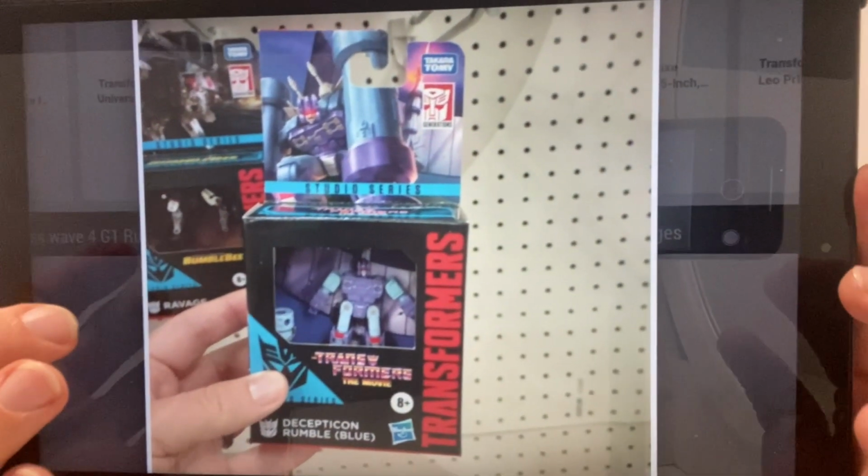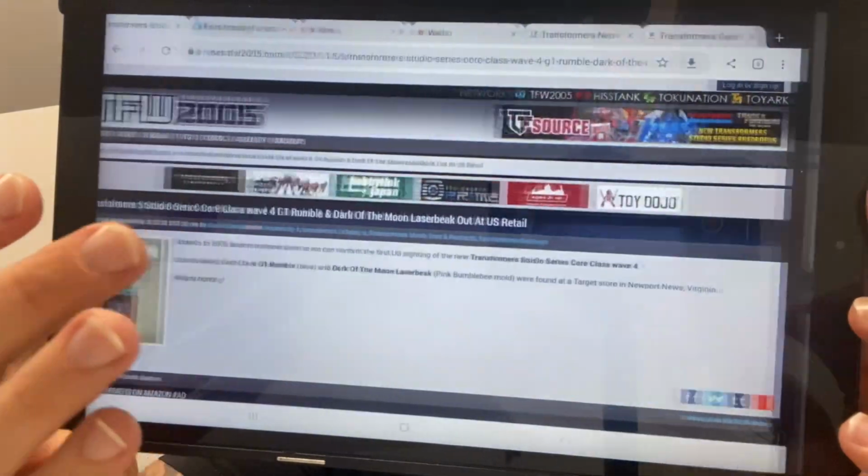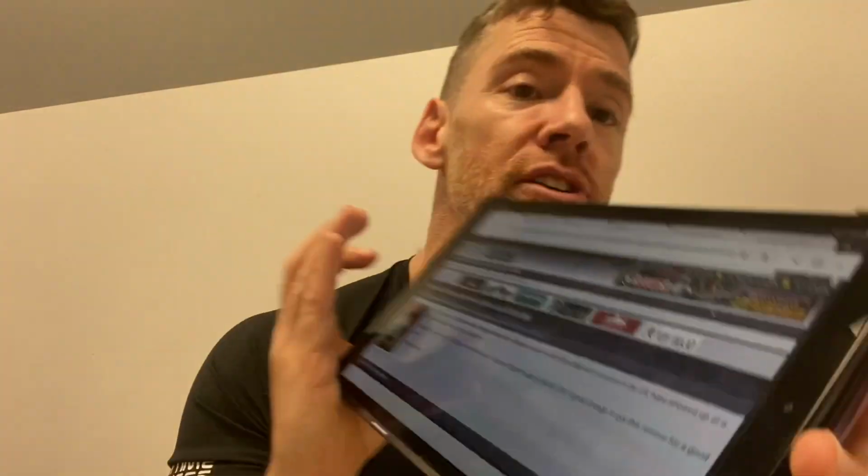Right, sightings. So some lucky people. There is, of course, Core Class Rumble and Core Class Laserbeak. These were spotted in Target in Newport News, Virginia. And also, this is a great price, by the way. So Vintage Wars, the reissue Beast Wars Tigertron. This has been priced at $12.99 and found, as I say, at Marshalls stores. So remember the Beast Wars Tigertron, the original one? This has been found at $12.99 in Marshalls stores.